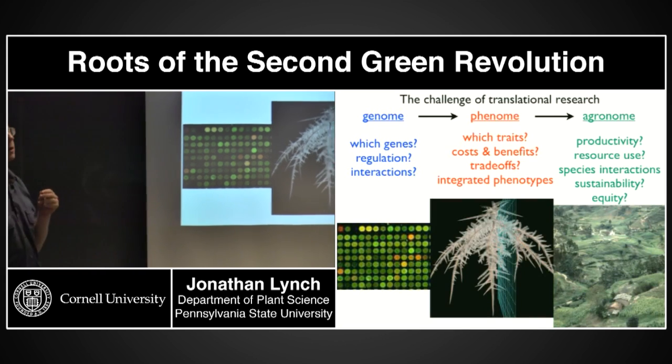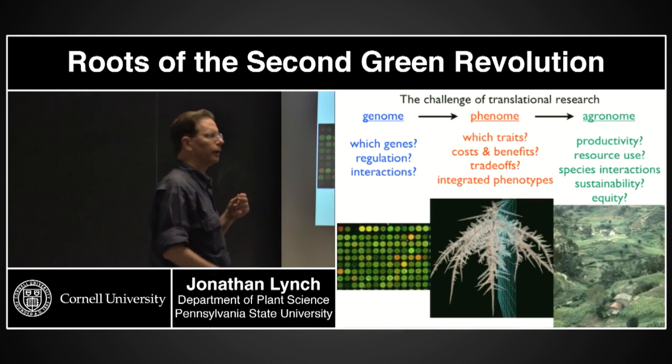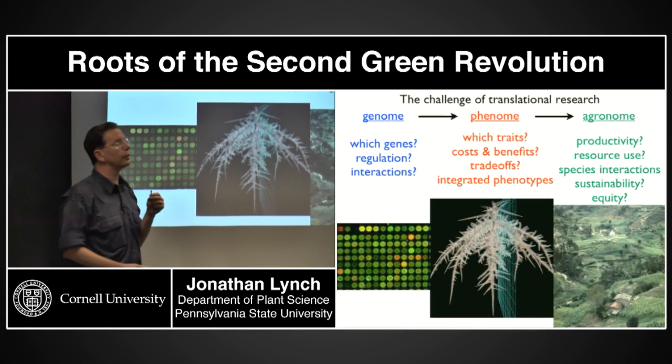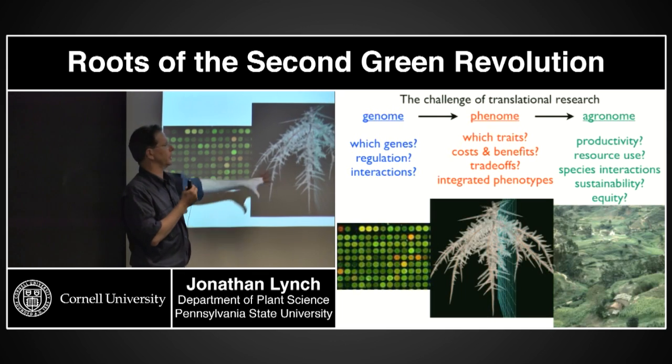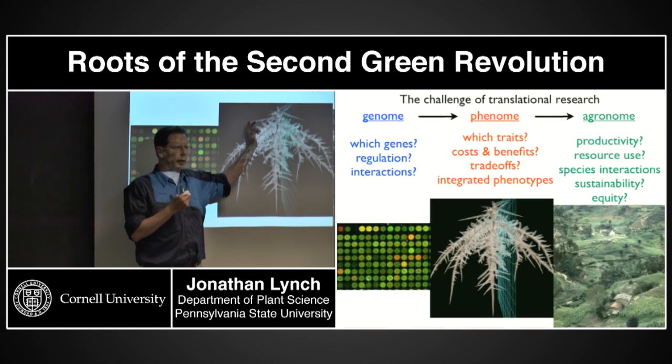It's been very useful to know what's happening at the phenome level. What are these phenes? What are their trade-offs? How do they interact with other phenes and with the environment? How do integrated phenotypes perform? And of course, this is how evolution has occurred, based on phenotypic selection. This is how crop domestication and traditional crop breeding has occurred.